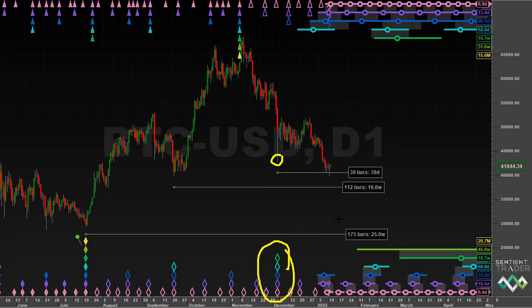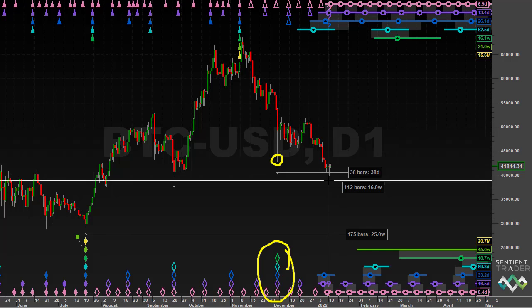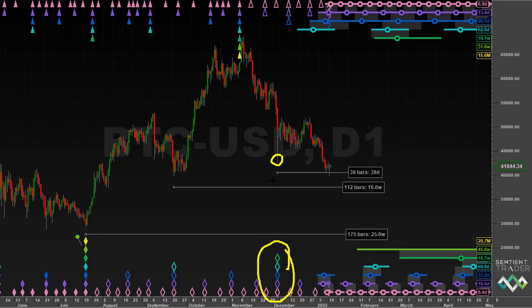The important thing really, in my opinion, is that we are now coming into a 40-day cycle trough. As you can see from the bar counts over here, there have been 38 days, 38 bars since this 20-week cycle trough over here that was the beginning of December, I think. And so 38 bars, average length of a 40-day cycle is 34 bars, so we're a few days overdue. But in my opinion, we are due for the 40-day cycle, and for the 40-day cycle trough, I should say.